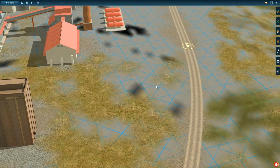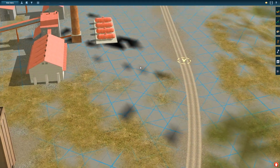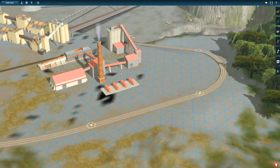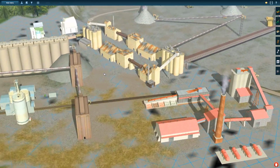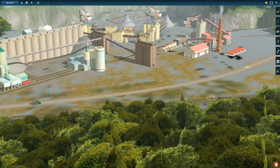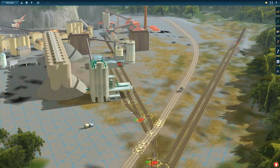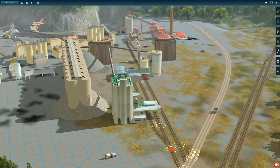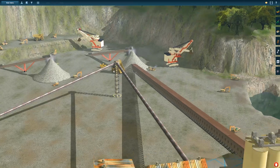But yeah, so this is another build from many years ago, and you can see that the move from 2010 to 2012 to Trainz: A New Era, a lot of textures are missing, a lot of buildings are missing. This whole area was pretty much completed a couple years ago, and now we get to start over again. But yeah, so this is a quarry.